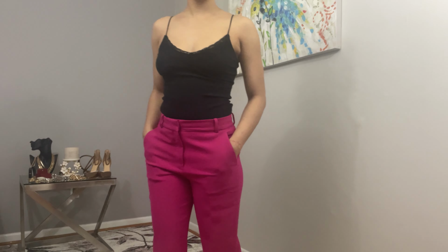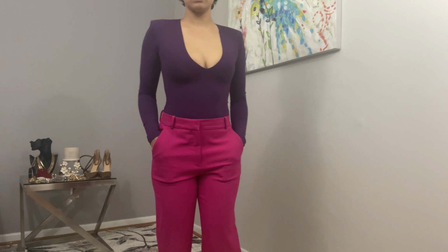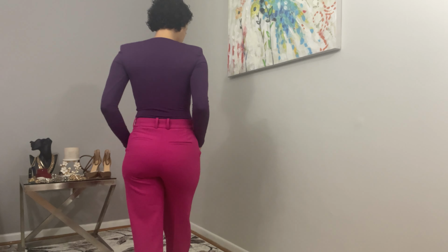For today's look, I'm styling a pink straight cut pant. I'm pairing it with a purple long sleeve bodysuit. So I chose this bodysuit because of the deep V neckline, which is the focal point of the outfit.